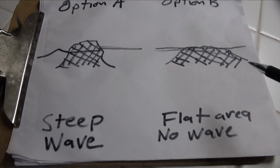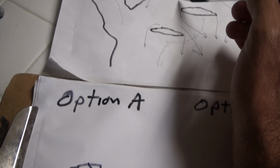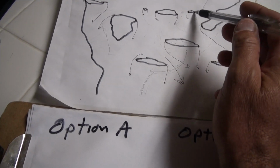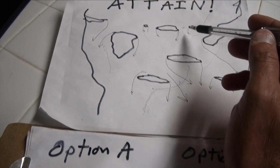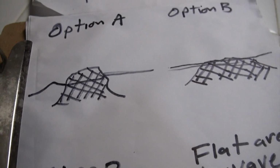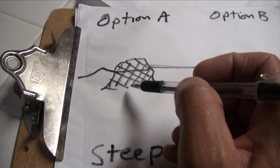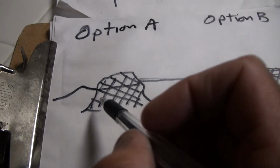So maybe this is oversimplified, but there are going to be obstructions that create the little current seams, and then waves. There's usually a wave in between these two rocks, in between these two obstructions, where all the current kind of bottlenecks into it, and you have a wave. And in option A, the wave that comes from this rock that comes way out of the water, maybe in a narrower pinch point, is steeper.